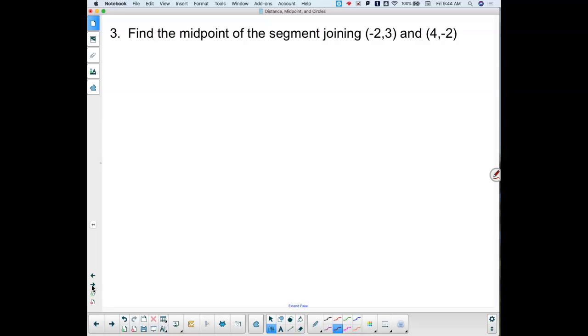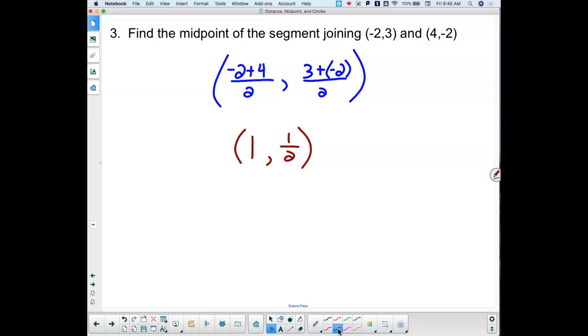Find the midpoint of the segment joining those two together. So I take -2, I add it to 4, and then I divide it by 2, comma, 3 plus -2, and divide it by 2. Love it. Put it in parentheses because it's a point. -2 plus 4 is 2, divided by 2 is 1. 3 plus -2 is 1, divided by 2 is 1/2. So the midpoint is at the point 1, comma 1/2. Okay? All right? Not setting the world on fire with that.